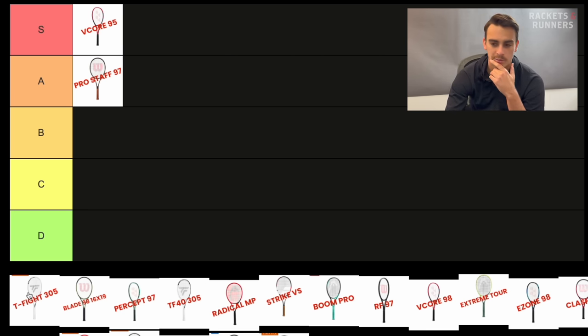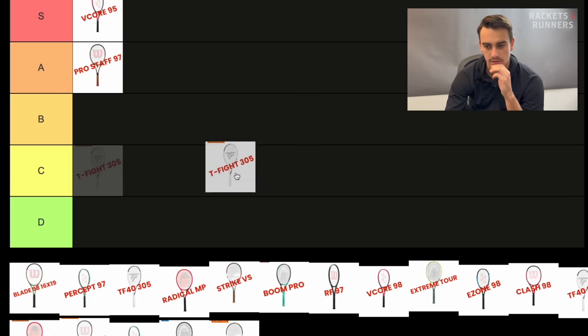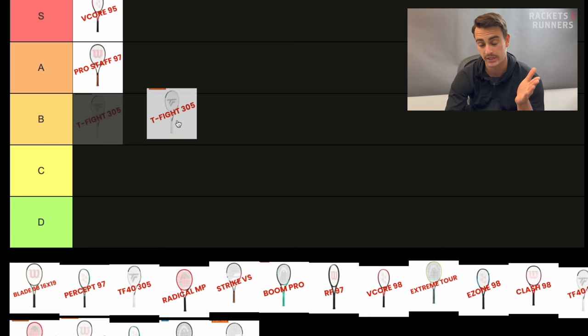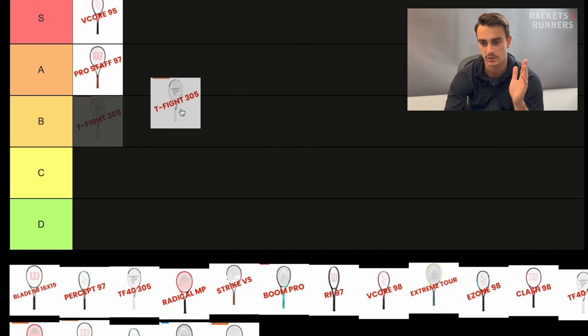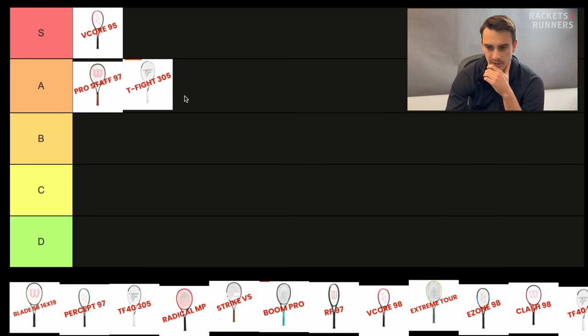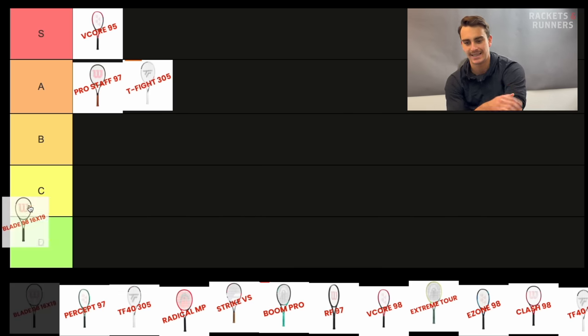The one little problem I have with the T-Fight is that there's so much weight balanced in the hoop that if you want to play it stock, it takes a really long time to get used to. I don't really understand why they did that. So I think I'm going to put it in the A tier for now. Yeah, A tier.